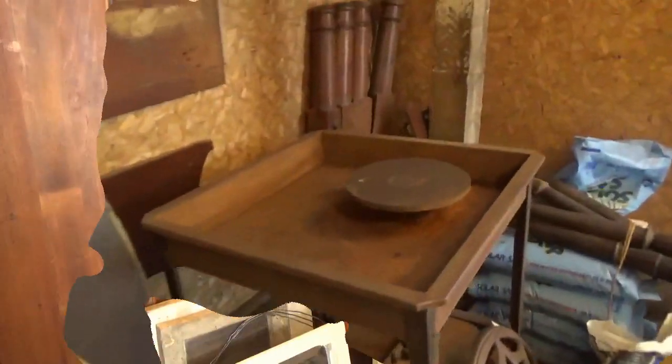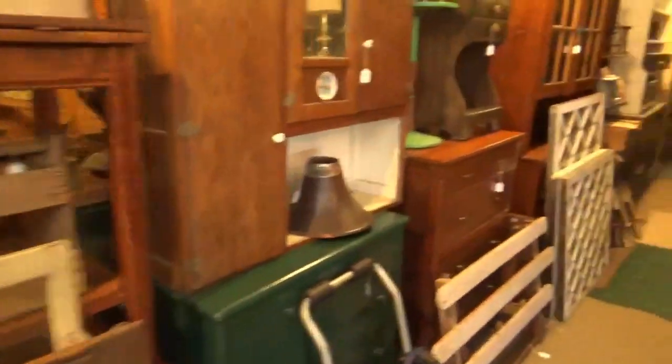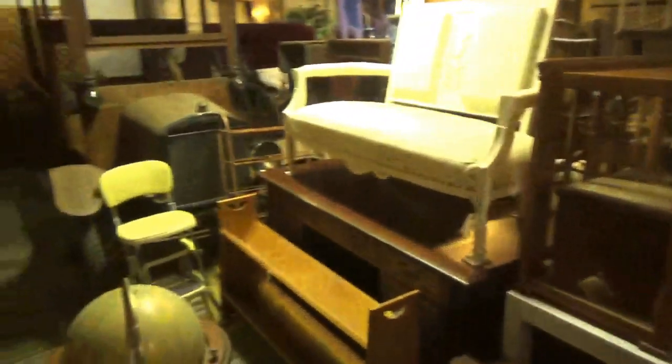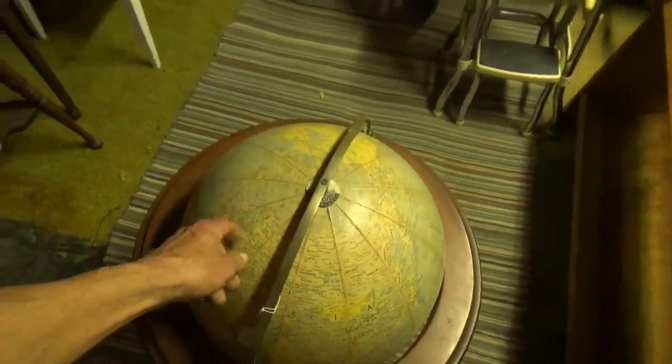Alright, now we'll move over to the next back room. I'll run you back down this aisle quick because I don't think I clipped this one yet. Neon Budweiser signs. Alright, now we're over into the back room. That's a pretty cool globe.